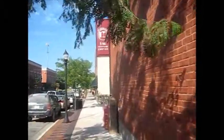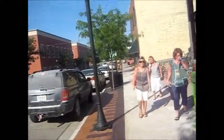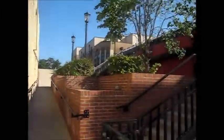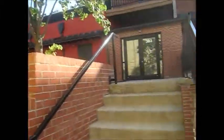I just wanted to show you sort of an outside view here, and I want to go upstairs to show you what we've got on the ceiling here. This is a stairwell we have no access to. That's for the upstairs tenants. This is an area maybe we could get something painted on the side. We talked with the people.